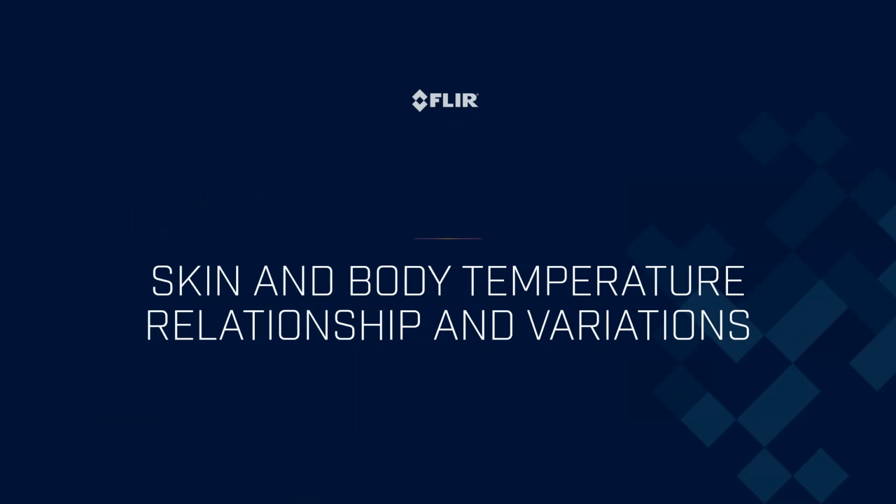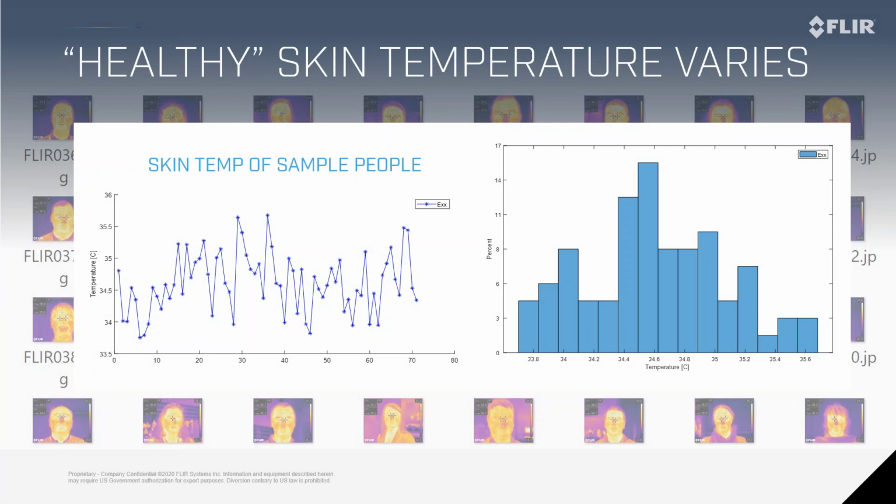So let's talk a little bit about skin and body temperature relationship and variations. So we did a couple trials, a couple different tests, as we're getting more into this year and talking about our solutions and how they work. So healthy skin temperatures can vary. We did an experiment with about 70 individuals at one of our offices. We took each one of their temperatures, and this is in Celsius. They did this out in Sweden, so they use Celsius as opposed to Fahrenheit. And then we just plotted them. Your y-axis here is the temperature, then the x-axis is the amount of people, and everybody getting screened. So we see that everybody kind of fluctuates, right? The highest up to, you know, 35.6 or so degrees, and then the lowest down to about 33.7.